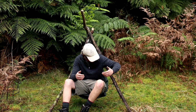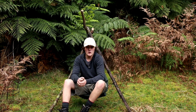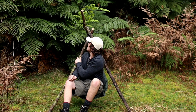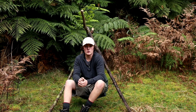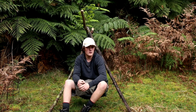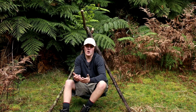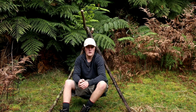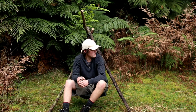Well, it's not perfect, but it keeps me up off the wet ground. So I'd say it does a pretty good job. The tripod could do with being bigger and taller, and then I'd be able to sit higher off the ground. But this works for now. I'll be just cooking on the ground here, so it's no big deal. It actually works pretty well.